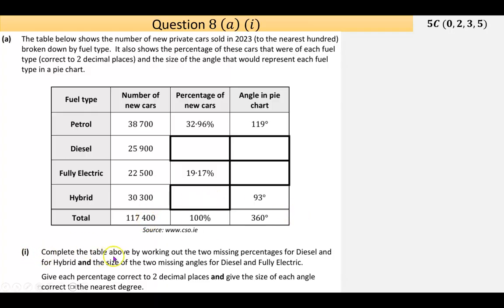Now, part 1 says complete the table above by working out the 2 missing percentages for diesel and for hybrid and the size of the 2 missing angles for diesel and fully electric. Give each percentage correct to 2 decimal places and give the size of each angle correct to the nearest degree. So fill in the missing boxes.